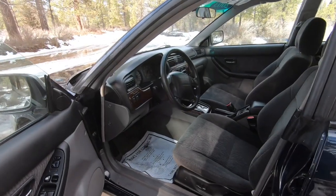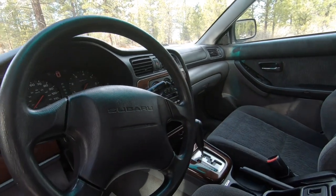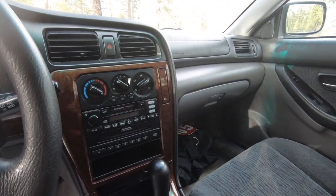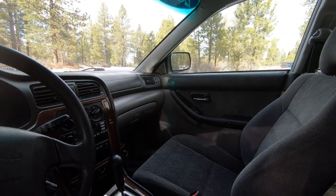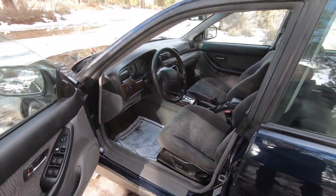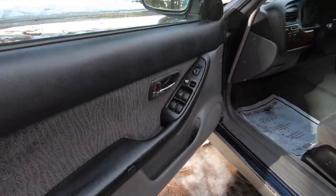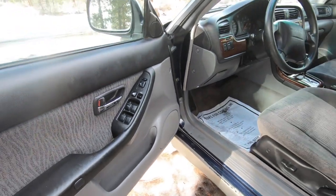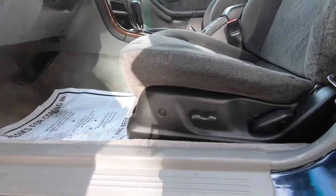Looking inside the Outback, you'll see that it's got a pretty simple overall interior. Not a lot of added fluff, but it does have a pretty clean overall look to it and fairly decent build quality. I'd say that it's kind of middle of the pack, definitely not at the bottom, but not at the top either. As far as options, we've got power windows, power door locks, and power mirrors. So we've got some storage space built into the door here. This model comes with cloth seats, and then you'll see that the driver's seat is partially powered.